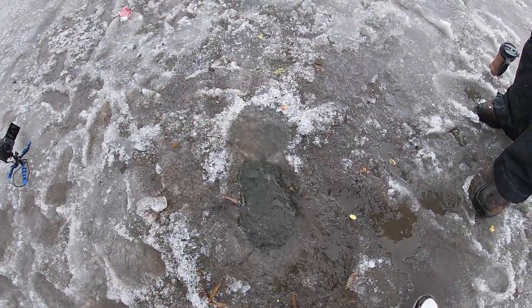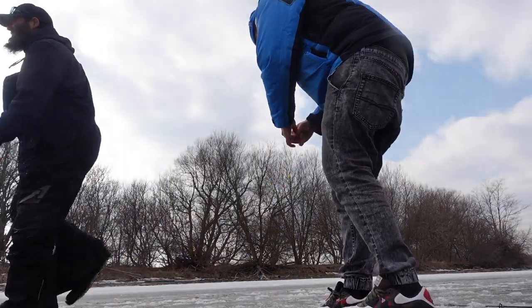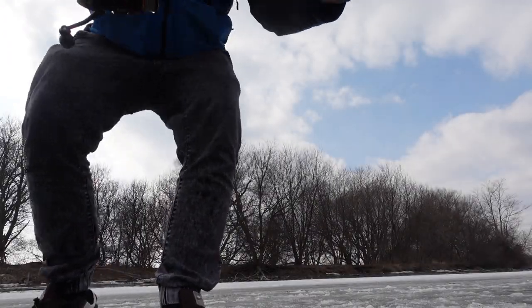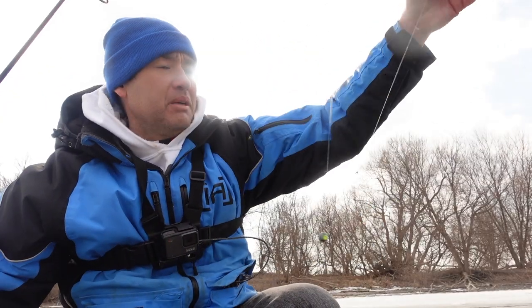That's right. Ice fishing for steel in dirty mud holes. So unique. Nice fish. Wow, that was awesome. Every fish I get excited for. Oh, he's so excited. All I'm using here is a 6'6" St. Croix Avid. But yeah, this is a medium light, real gummy.